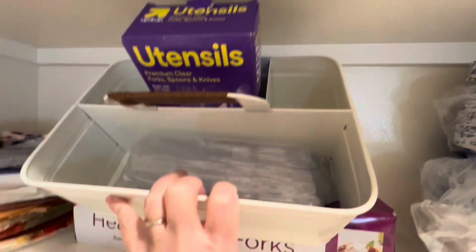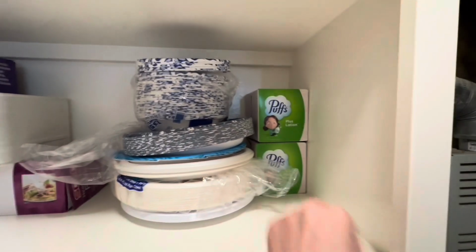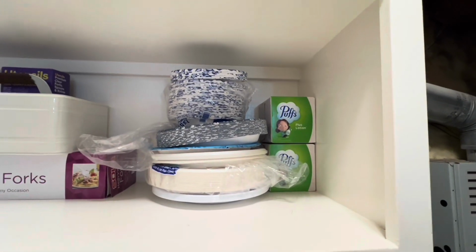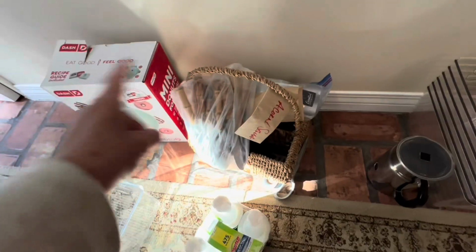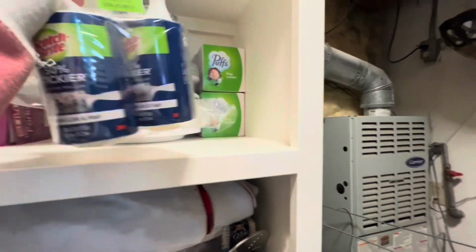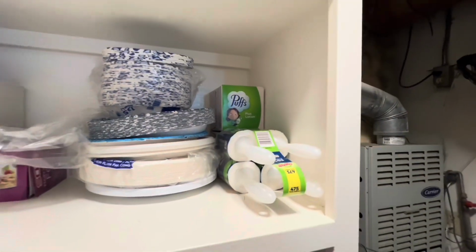There's silverware in here, but it's all closed up. And then these are just plain, and then plain forks, and then, what do you call those? Tissues. We still have all these cookie cutters left to put away, including these. And then this stuff here, we have to figure out a place for that too. So these I'm just going to like this way so that you can still see the tissues.